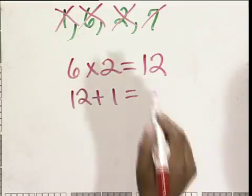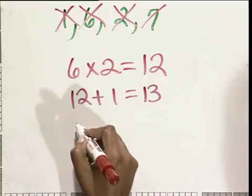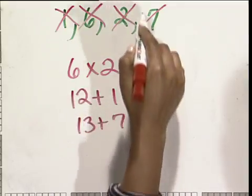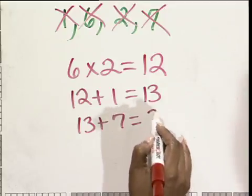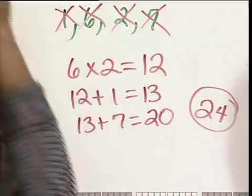And it equals 13. That's right. Plus 7. 13 plus 7 equals 20. But we're still trying to get to 24. We're still short. But if this doesn't work, Isaac, you might want to copy the numbers down and call back.